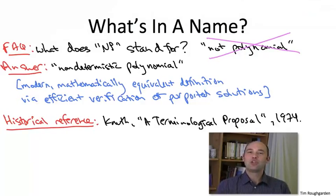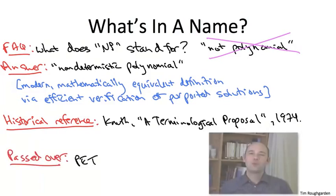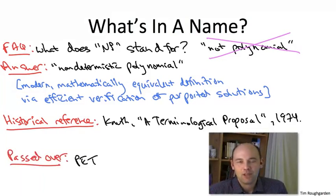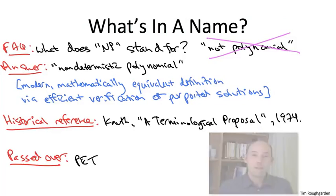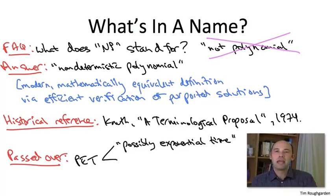There is one suggestion that was passed over, which I find quite amusing. Let me tell you about it. The suggestion was PET, P-E-T. So what is PET an acronym for? Well, it's flexible. So initially, the interpretation would be possibly exponential time problem. Now, suppose that someday people prove that P is not equal to NP, then the meaning would change to provably exponential time.